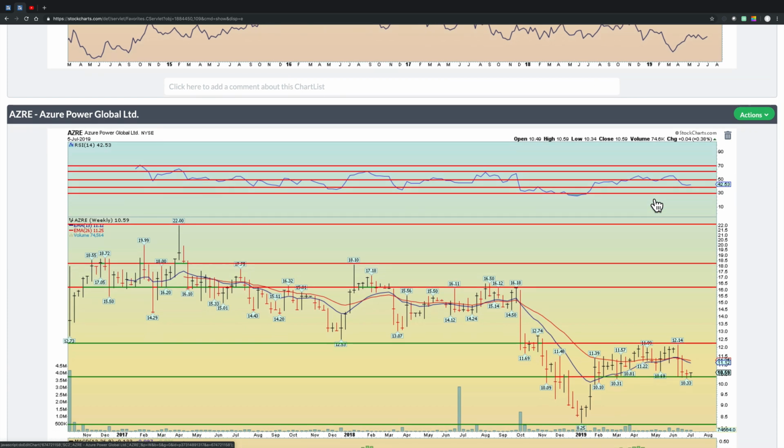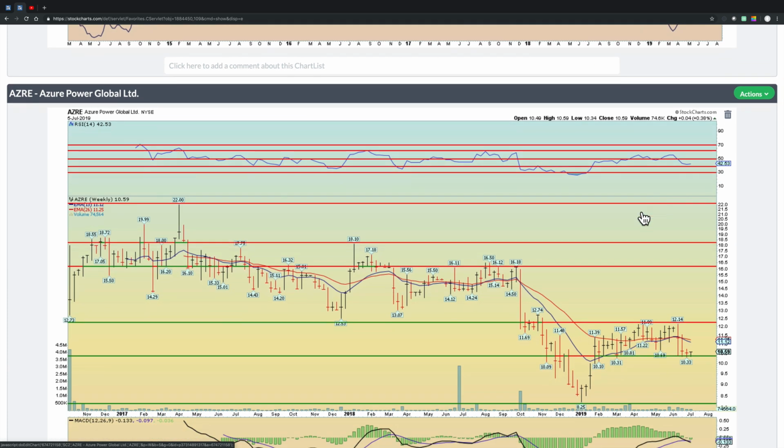AZRE Power Global, AZRE. This one bottomed at 8.25 in early 2019. Now it's consolidating between about 10.30 and 12.20, and so now we're at the bottom range of this. It's finding support at that 10.38 level. So this is a good area to consider an initial position because a move back above that 12.20 area is definitely in the cards.